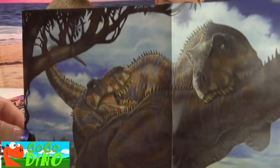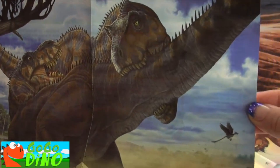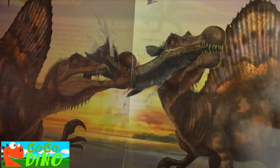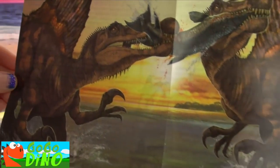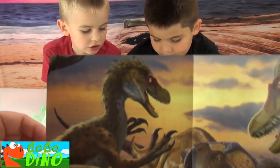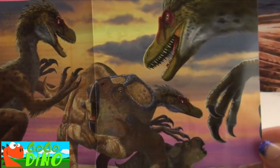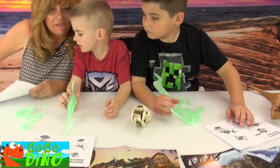This is a photo of the T-Rex. It's like they're fighting. Large pointed teeth for taking chunks out of their prey and just swallowing whole. Spinosaurus didn't have real powerful jaws, but it had cone-shaped, straight, and pointed teeth. This is the Velociraptor. The legs were equipped with a sickle-shaped claw up to 3 inches in length, leaving no escape for its victims. Me was gonna make one too.